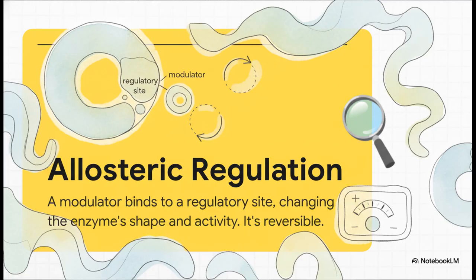And here's the key. A little signal molecule comes along and binds to the enzyme, but, and this is super important, it doesn't bind to the active site, the part that does all the work. It binds to a totally separate spot, a regulatory site. And that little connection makes the entire enzyme change its shape. That shape change can either turn its activity way up or dial it way down, just like a dimmer switch. And since it's not a permanent bond, the signal can come and go, making the control really fluid and responsive.